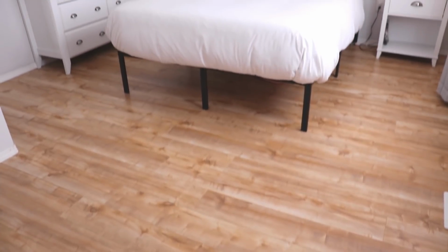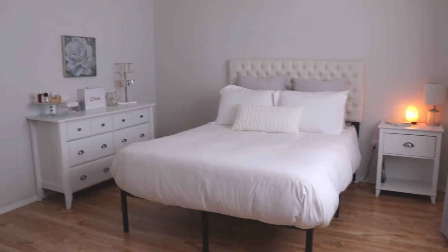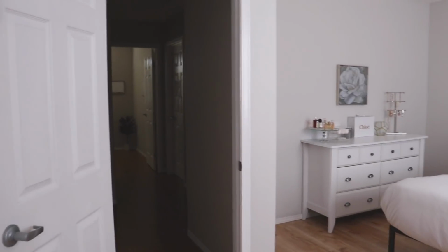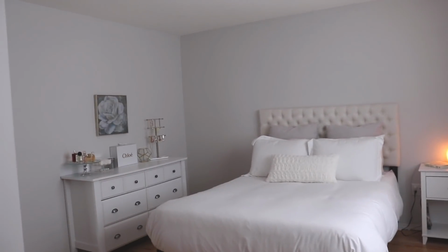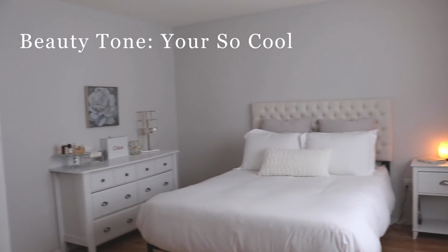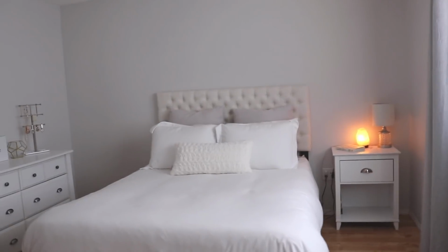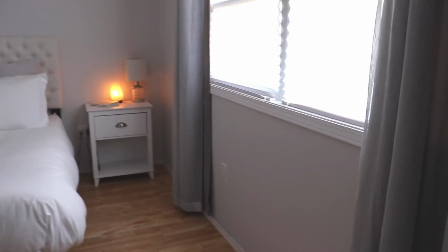So one of the things that I love about this room is how spacious it is. It is quite spacious and quite bright. I did paint it a few months ago because it had that same taupey color that's in the hallway, and I painted it this beautiful light gray color, and the color is You're So Cool from Beauti-Tone. So if you guys are looking for a gorgeous wall color, check out You're So Cool from Beauti-Tone. Gorgeous, very calming, very bright. Really like that color.